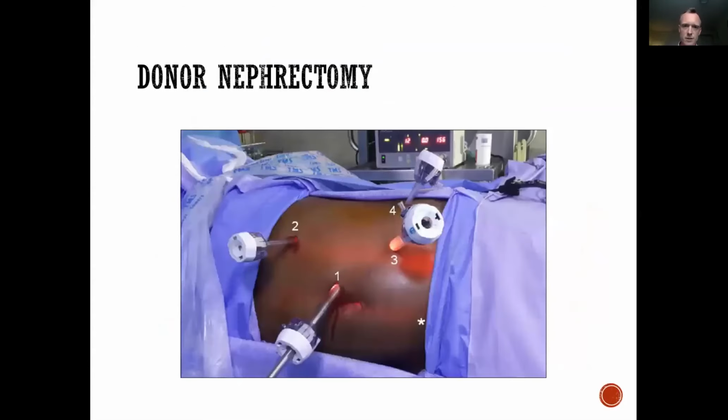And this is a real life picture. And these are the ports, as we call them, that are put in through the keyhole incisions. And there's one instrument going in through number 1 there. And this is the patient. Their head is up on the left-hand side and their feet are down on the right-hand side. And they're lying on their side facing us. And there's the monitoring shown behind them there.